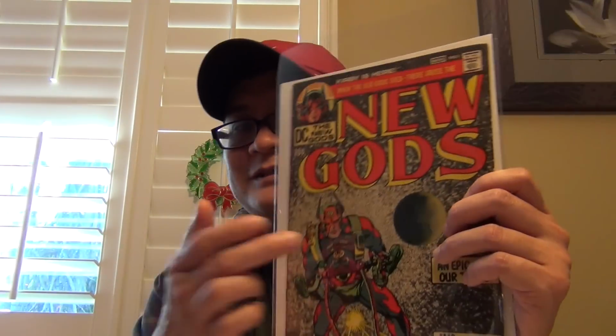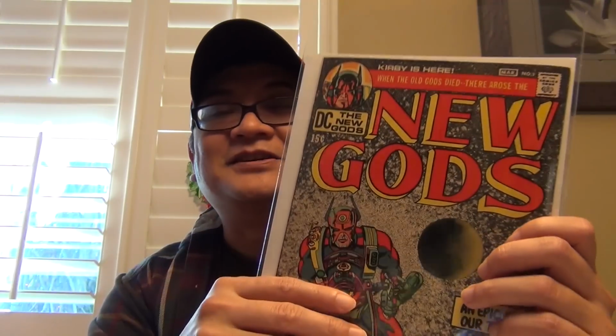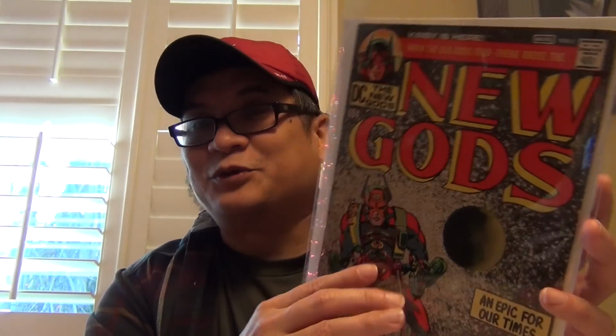But in this book is the first time that you see, in my opinion, the best looking picture of Darkseid to date. Okay? Up until this point, I think for the first time, Jack nails it as far as the look of Darkseid.